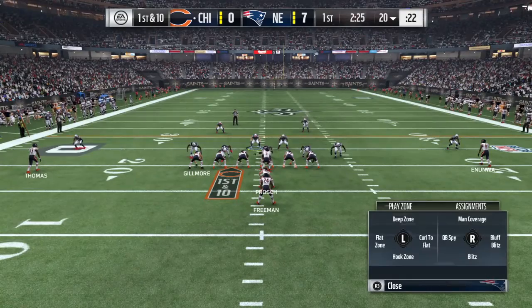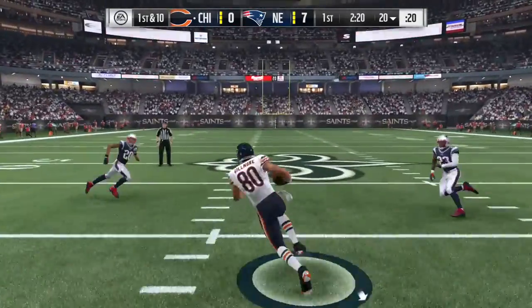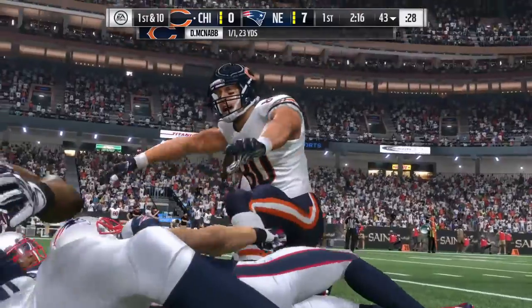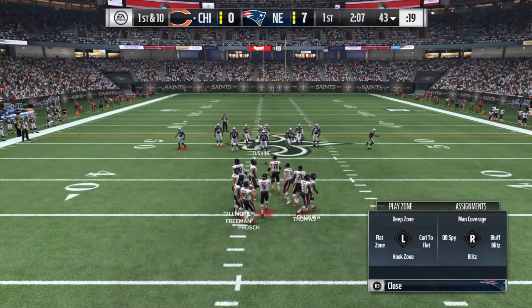They come out here in the I. On first down, it's McNabb, and it's grabbed by Crockett-Gilmore. And he's brought down after a good gain. They'll get 23 yards there, and that leads to a Chicago first down.